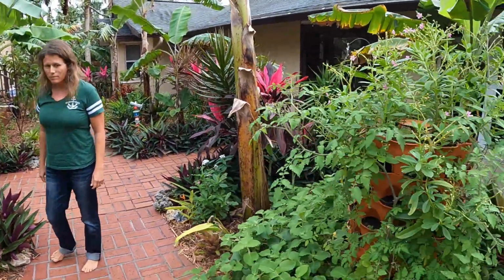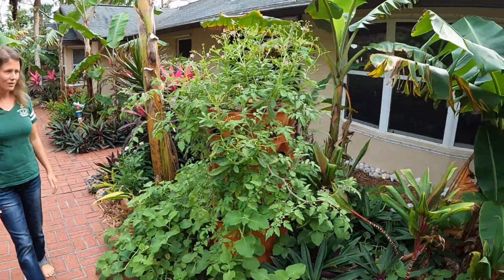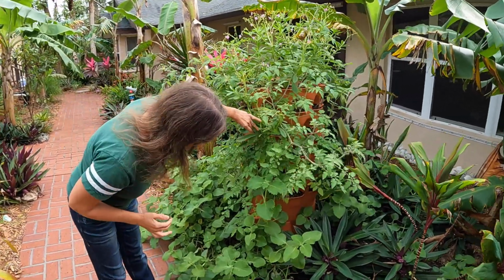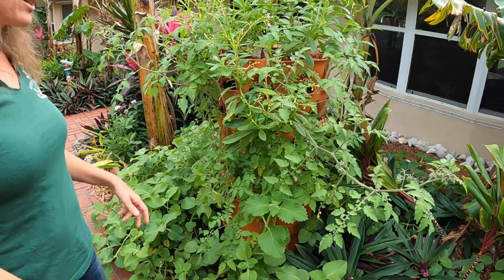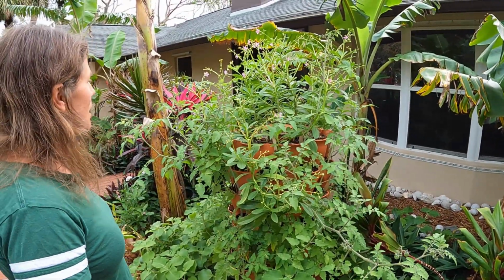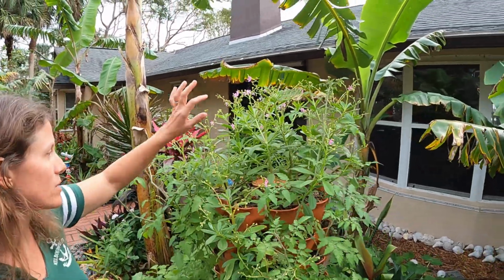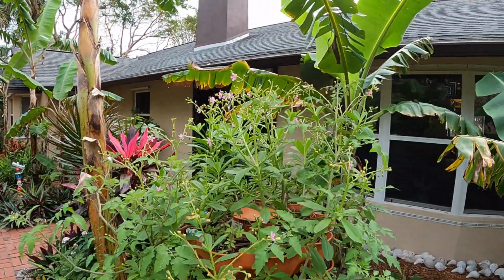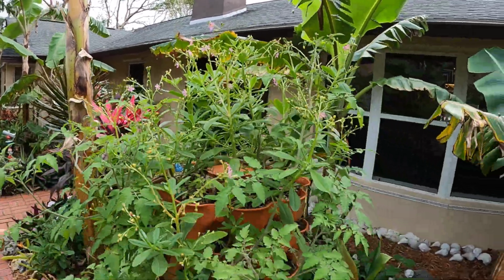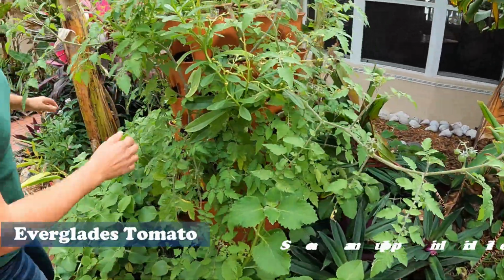All right, hold on. You can't skip over your garden tower. After 2 or 3 years of nothing, her garden tower is finally doing well. I decided to just put stuff that grows easy instead of northern vegetables that I keep failing with. So what do you got? Up here with the pretty flowers is the Florida spinach, and then this one right here is the Everglades tomato.